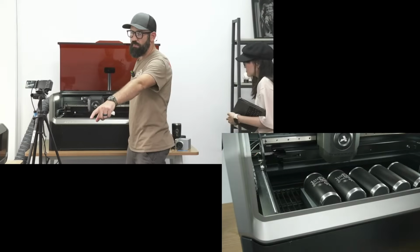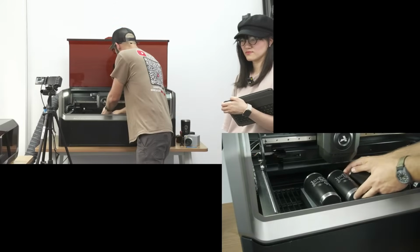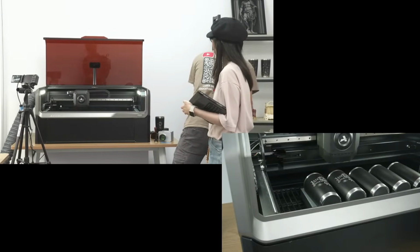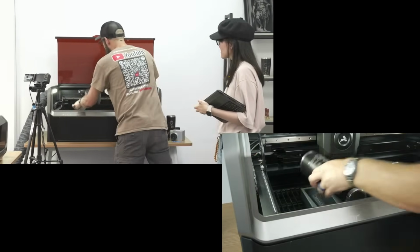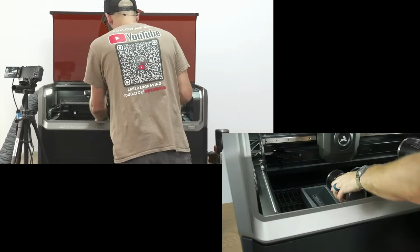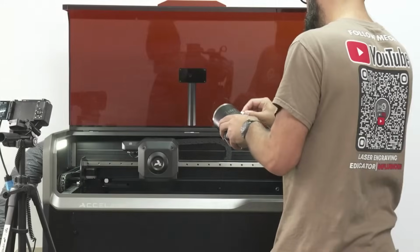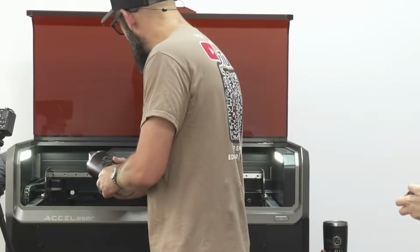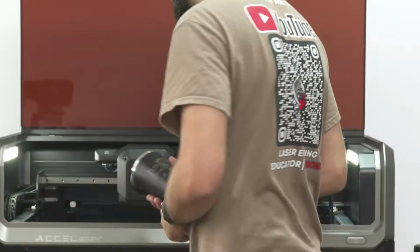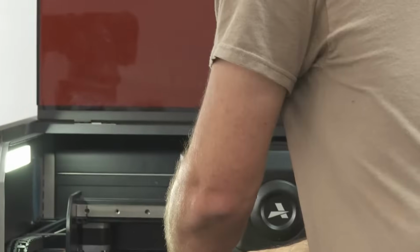So what was the job runtime on those two cups? I think 4 minutes. Yeah, so about 2 minutes a cup, right? Yes. Yeah, that's great. So you're looking at like 2 minutes per cup, and as many as you can fit in there. So yeah, these are great.